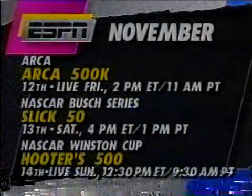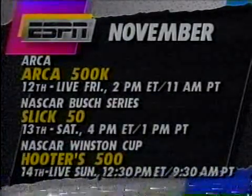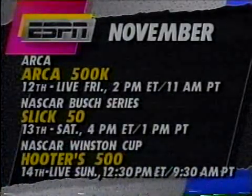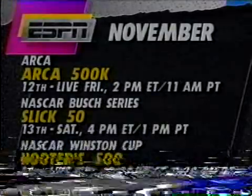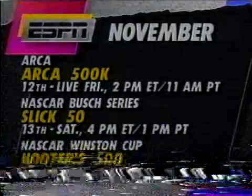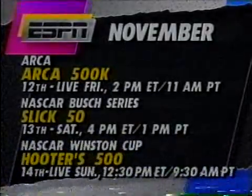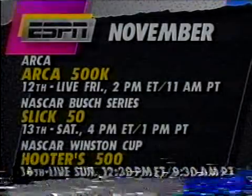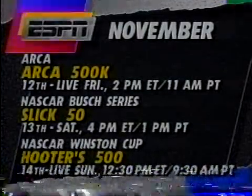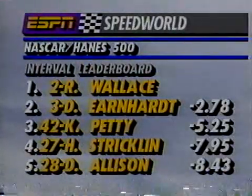We're very glad to announce to you that we will have all 3 big events from Atlanta Motor Speedway in November. Well, we're going to make this championship weekend because we will determine the champion of the ARCA Series on Friday. On Saturday, the Busch Grand National race, and the champion will be decided there, and then the final NASCAR Winston Cup race of the season on Sunday, the 14th at 12:30 Eastern Time.